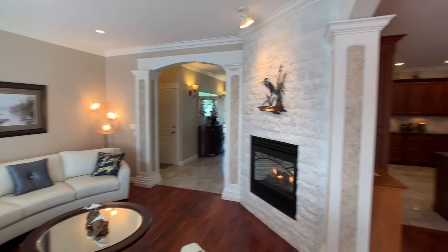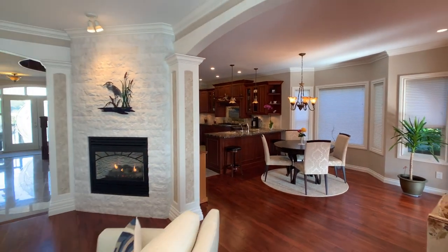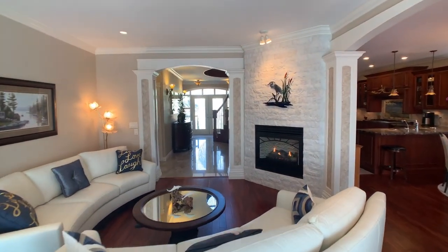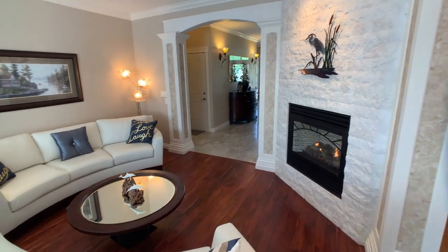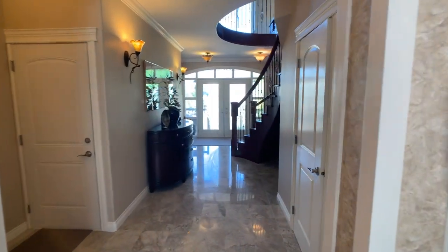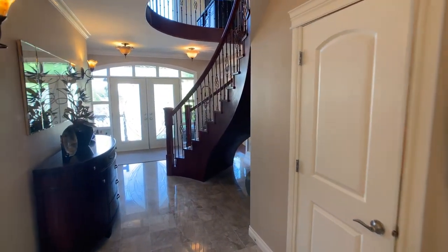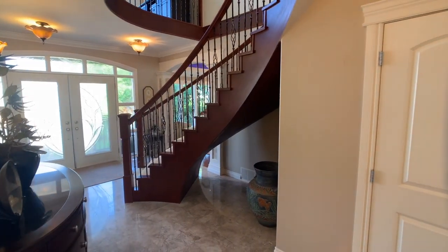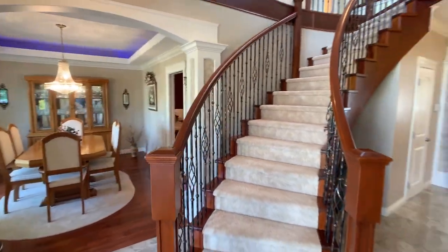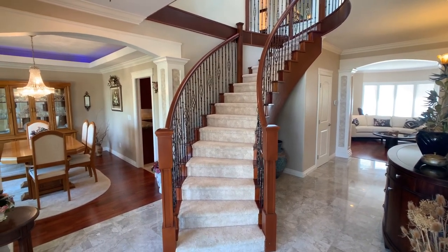One last look at this area, and then we're gonna head upstairs on that beautiful spiral staircase and take you through the master bedroom and ensuite, and two additional bedrooms upstairs. We'll just cut here and head upstairs.